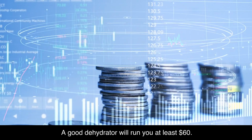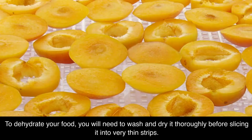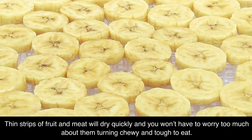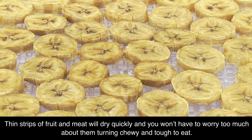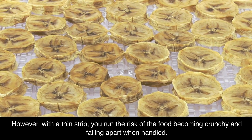A good dehydrator will run you at least $60. A high-end dehydrator could cost as much as $250. To dehydrate your food, you will need to wash and dry it thoroughly before slicing it into very thin strips. Thin strips of fruit and meat will dry quickly and you won't have to worry too much about them turning chewy and tough to eat. However, with a thin strip, you run the risk of the food becoming crunchy and falling apart when handled.